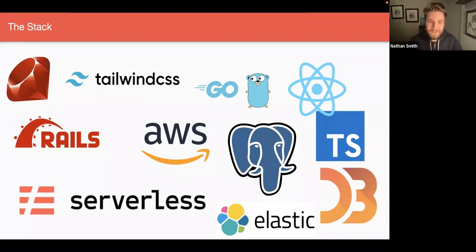This is what I've been calling our buzzword slide, where we just have all the technologies we use. Ruby on Rails, Tailwind CSS, React, TypeScript, and D3 on the front end. We use AWS, specifically AWS Lambda, which is a way of executing small bytes of code on AWS. We specifically use a language called Go that powers those Lambda functions. Postgres, a library called Serverless that helps us manage Lambda functions, and a search database called Elasticsearch.